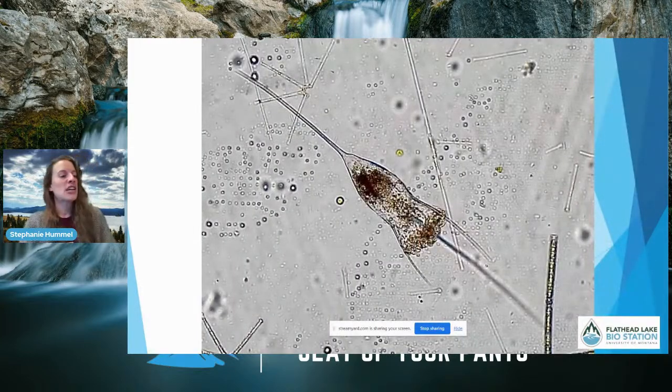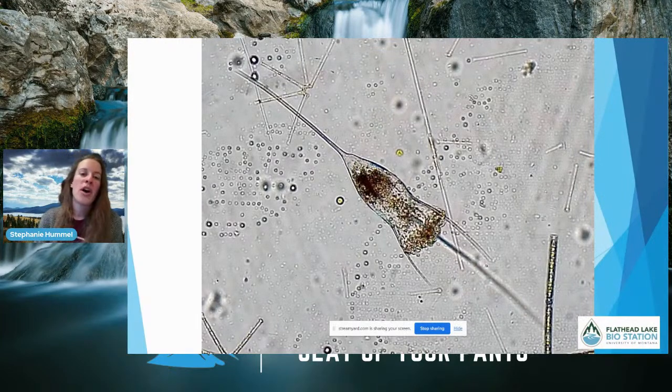So today we're going to take a closer look at these plankton, and we're actually going to look at them under the microscope. But before we begin, I want you to start thinking about how in the world you would collect such a tiny living thing. Our scientists routinely go out in the lake and collect samples of the phytoplankton and the zooplankton. But how would you do that?